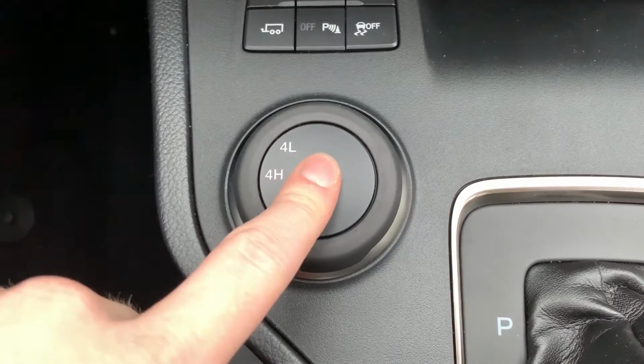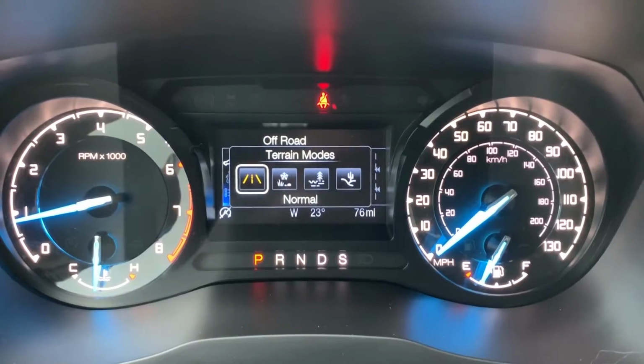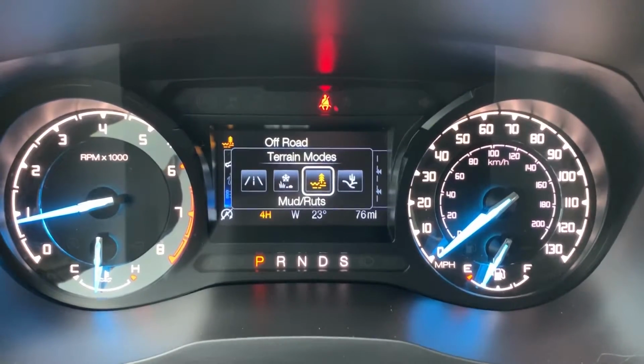The next off-roading capability we're going to talk about is called Ford's Terrain Management System. This is controlled by using that same dial that does our electronic shift on the fly, but the button in the center marked TM is what we press to activate it. The Terrain Management System offers 4 different driving modes, and you can click through them by pressing that TM button over and over. You can see that these driving modes include normal, grass, gravel, and snow mode, mud and rut mode, or sand mode.